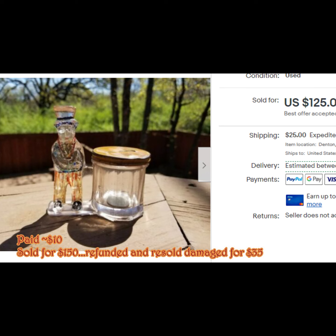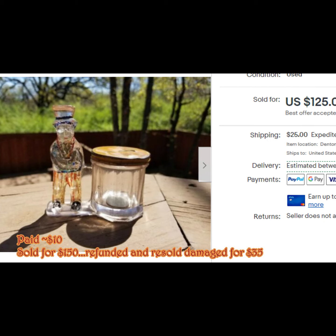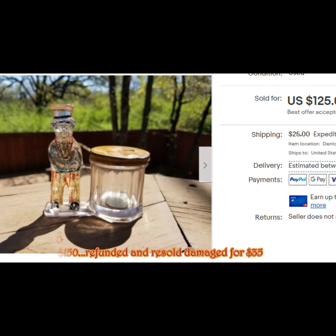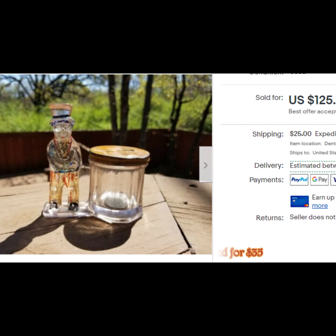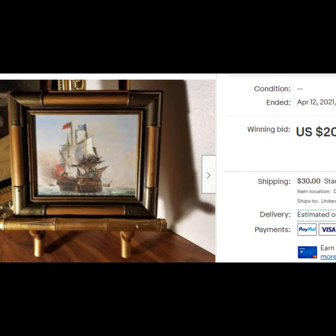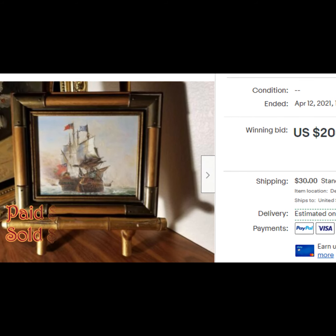I really didn't think it was going to damage it like this, but it's old glass, and I didn't think to take it out. Anyway, I relisted it and disclosed that it was damaged, and it sold. I don't know how much, but it was probably more than I paid for the lot, so it was okay, but that was a stupid mistake. There were a lot of art pieces that we got and kept for ourselves that I didn't get pictures of for this video.